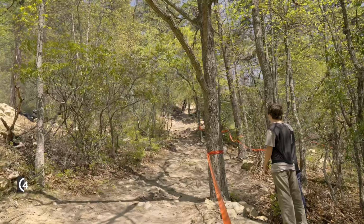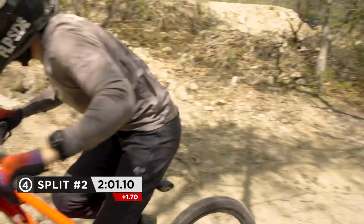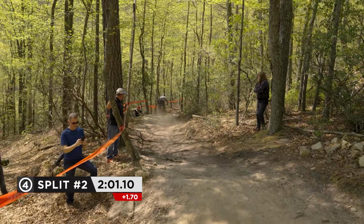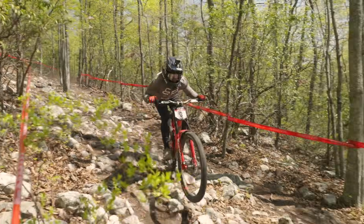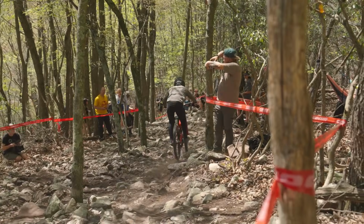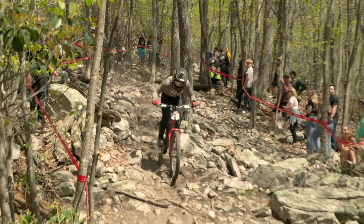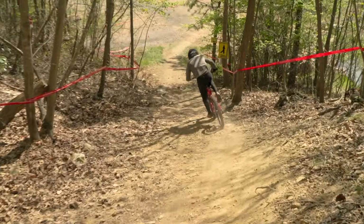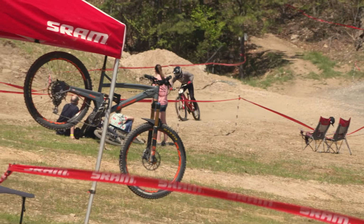Straight down the gut there. Split number 2, and he's lost time. He's back by 1.7, Drew. What can he get into in the scrapyard? Well, if you don't get offline and you keep it straight, you don't have to steer, you might come out of the bottom a lot quicker than you think. Oh, that was clean. Yes, 1.7 back at split 2.